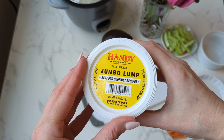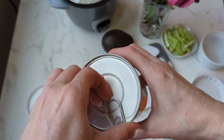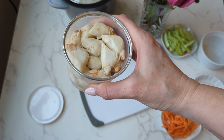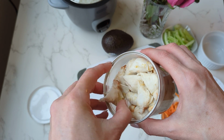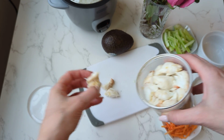So I sent the Count out to buy me some jumbo lump crab, and he bought the most expensive thing. That little tub was like $25. I was shook, but 4 ounces of crab meat is 21 grams of protein. So again, focusing on that protein. 4 ounces of chicken is actually 31 grams of protein. So just FYI, comparing different protein sources.